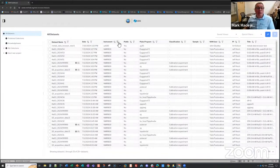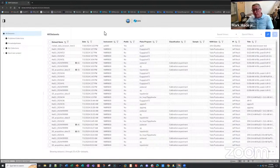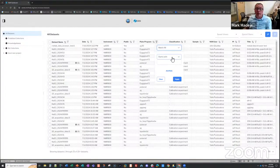Yeah, you could do more sophisticated sorts and filters by adding different rules. So you can have multiple rules and you could do ands and ors. So you can imagine you get the whole Boolean logic. So you can do very sophisticated searches. For instance, I can look for pulse programs that have the word echo in it.